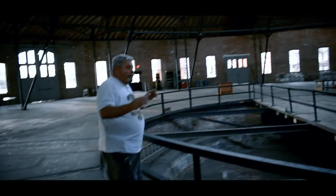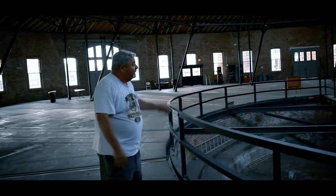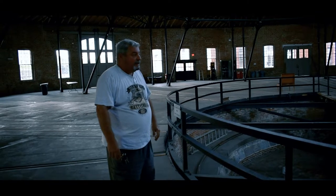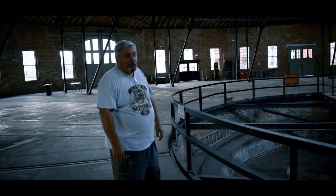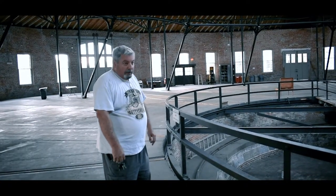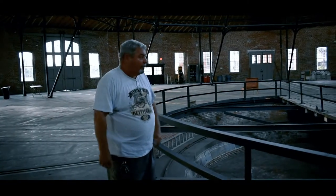Then after the Civil War, this roundhouse was built along with four others. This roundhouse is 177 foot by 68 foot six. It's 16 bays. You could handle 16 locomotives in here at the same time working on them. Just think of roundhouses as a fast Jiffy Lube for steam locomotives.